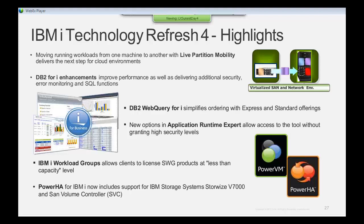Live partition mobility can be used for things like consolidating your hardware environment and migrating to new hardware. So as Power 7 and Power 7 Plus come out, and down the line, we're well on the way for Power 8 systems, you could have running workloads that can't afford any downtime on your Power 7 Plus system and migrate over to a new Power 7 Plus or Power 8 system without taking that partition or workload down.